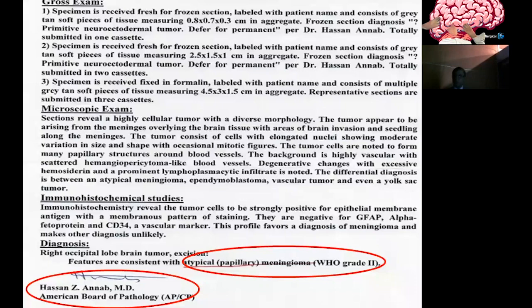Actually, this case was done in 2005, if I remember, April. So, a long time ago. And again, unfortunately, we don't have the slides in the block. By Jordanian law, we are obliged to keep the slides in the block for 10 years. But the reports will be kept indefinitely because they can be filed electronically and they don't take much space. So unfortunately, we don't have the histology or the pictures.